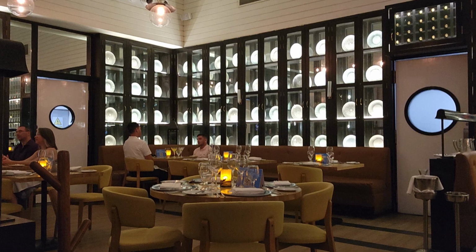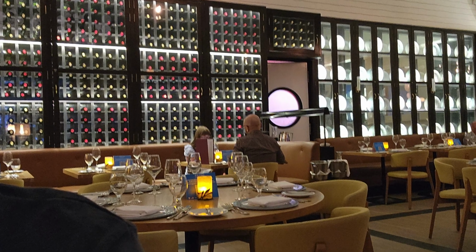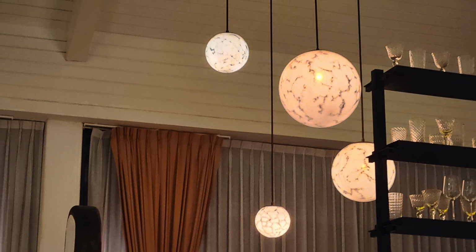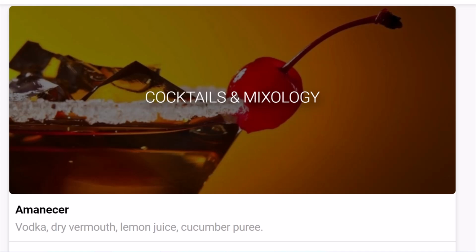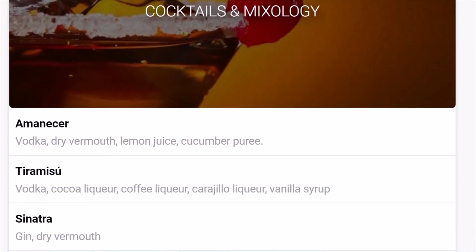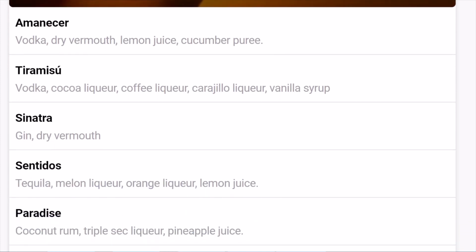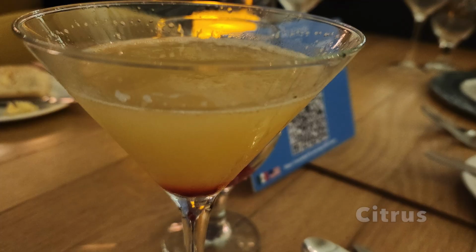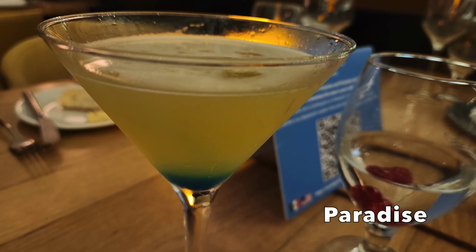I really enjoyed the decor of the Blue Moon with the wall of plates and the wall of wine bottles. I can't say for certain, but I presume that the light fixtures are supposed to be moons. Ocean Riviera does try to match the cocktails to the restaurant, and was very successful with Blue Moon. Along with the Margarita restaurant, Blue Moon had the best made cocktails. Starting with a citrus, and closely following that up with a paradise.